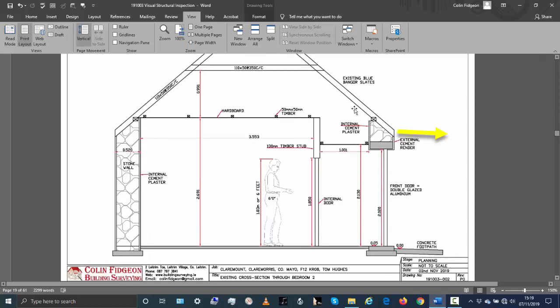And that was the main thing I wanted to point out here. Just that this wall is moving because of the way the roof has not been tied at this level here. So the roof needs to be redesigned with a tie across there, and then that tie can be used to support a proper plasterboard ceiling that will be fire rated.